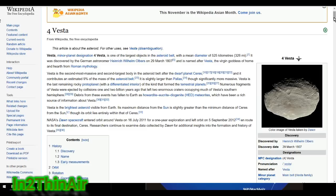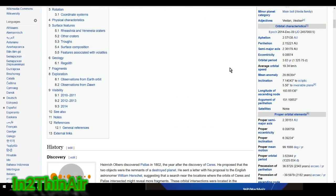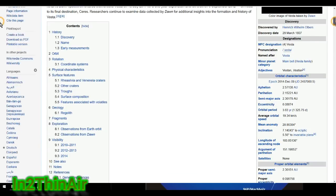I believe its orbit is about 3.6 Earth years, if I'm not mistaken. Actually, let's look to make sure. What do we got here? Orbital period, yeah, 3.6 years. Okay, so we're good. So what does it say? 1,325 days, yeah, 1,325 days. So that's the orbital period of this thing. So we'll probably see it on LASCO every 3 years. So that was a pretty cool event. And a lot of other cool info on here.